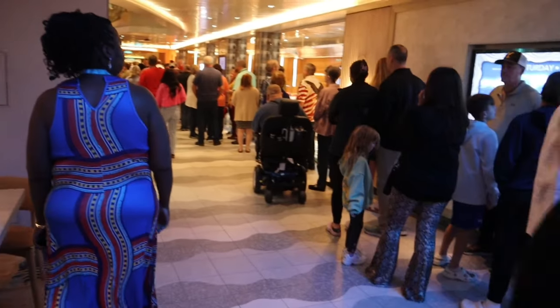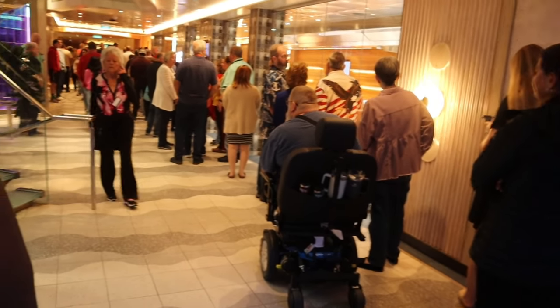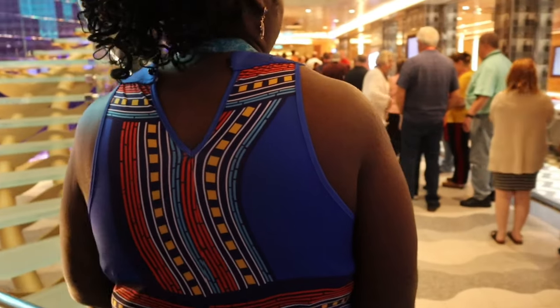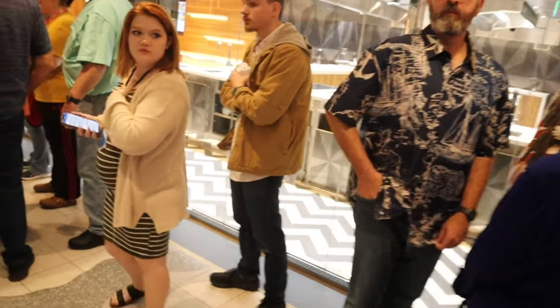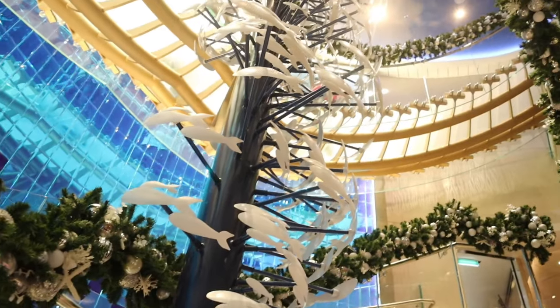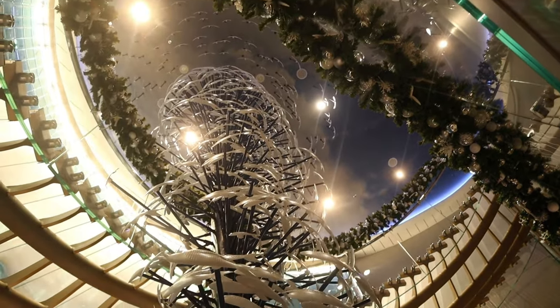What is this? It's a dining room? Probably bingo or something. Oh, this is a famous little thing. This is Carnival Kitchen. This one I want to see right here. Look up, Shawn. So tight.